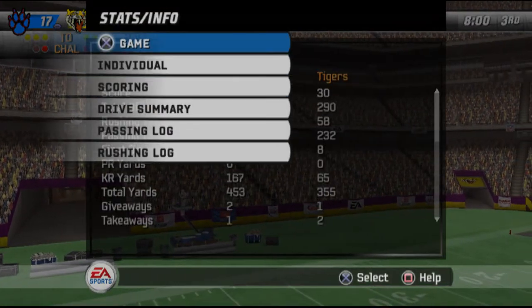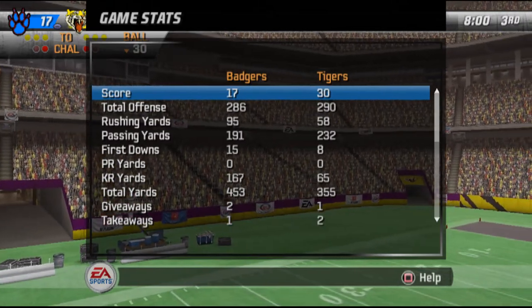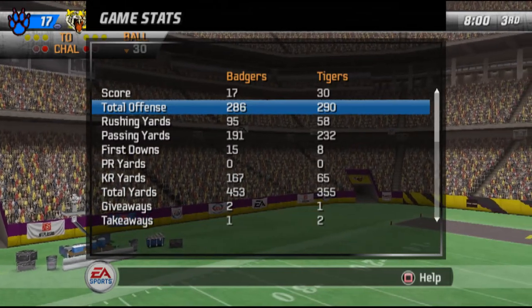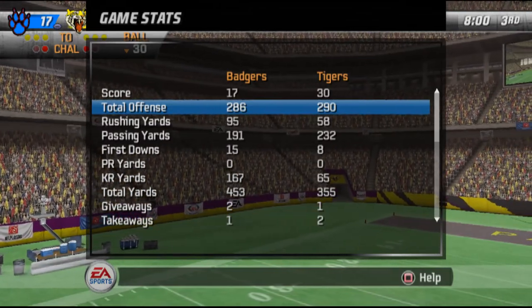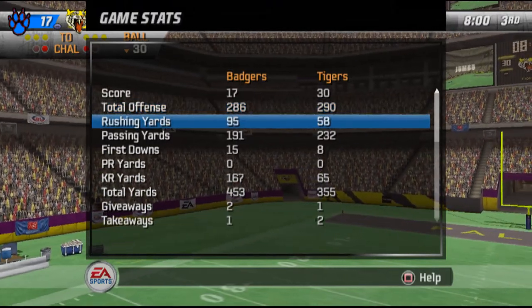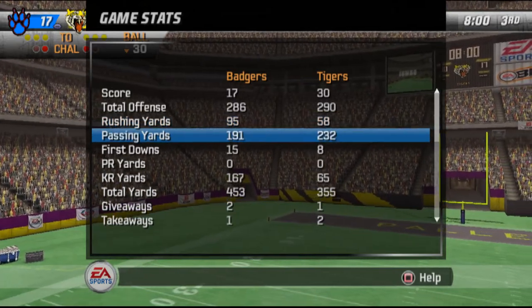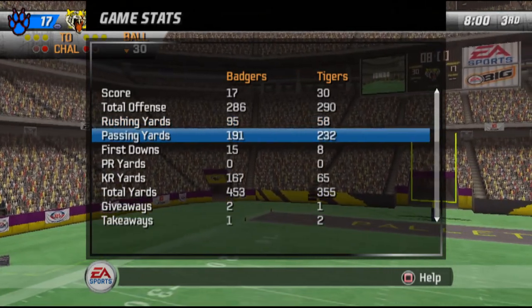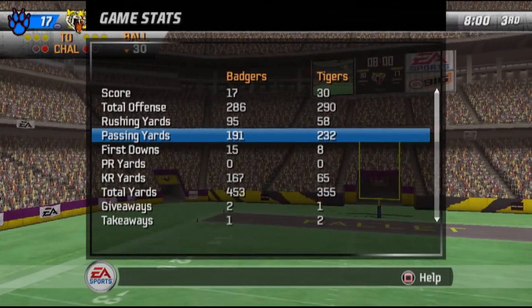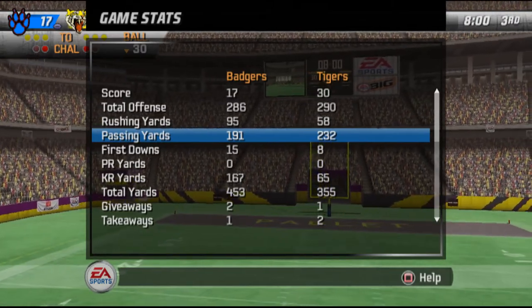Now the stats. So the Badgers are doing well. The total offense is pretty much nearly even between the two teams. The Tigers have 290 and the Badgers got 286. Badgers got 95 rushing yards. Tigers got 58. Tigers got 232 passing yards. A lot of it was yards after the catch. Passing yards for the Badgers is 191.